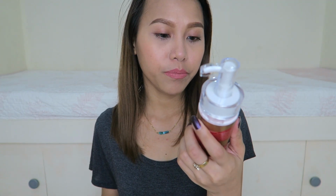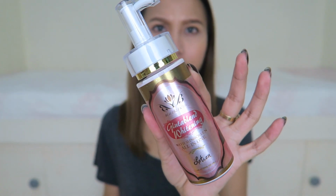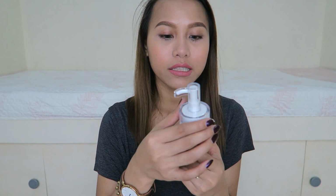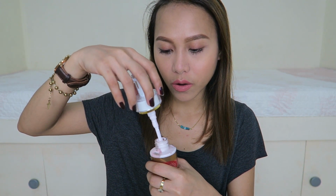So, they sent me the Beaublends Glutablend Whitening. I hope I'm pronouncing it right. Beaublends. Ito, meron siyang sunscreen all-in-one. Yeah, it's a lotion. And you guys, if you have been watching me for a while, alam nyo na nag-apply ako ng lotion araw-araw.